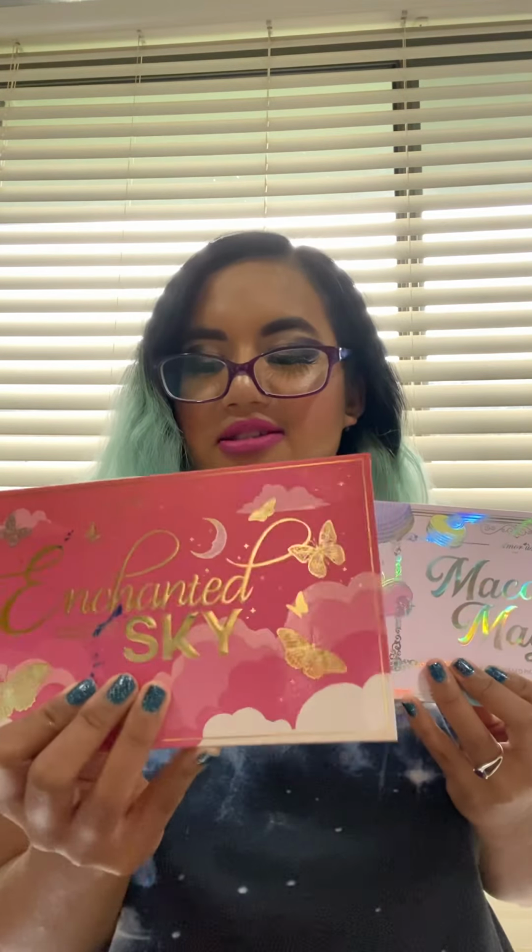Enchanted Sky is the other Amore Us palette. So look at the difference. You've got Enchanted Sky, really dark, would you call it like a darker pink? And then the other one's more like pastel colors. So pretty. Love it. So yeah, I do have palettes by Amore Us already.